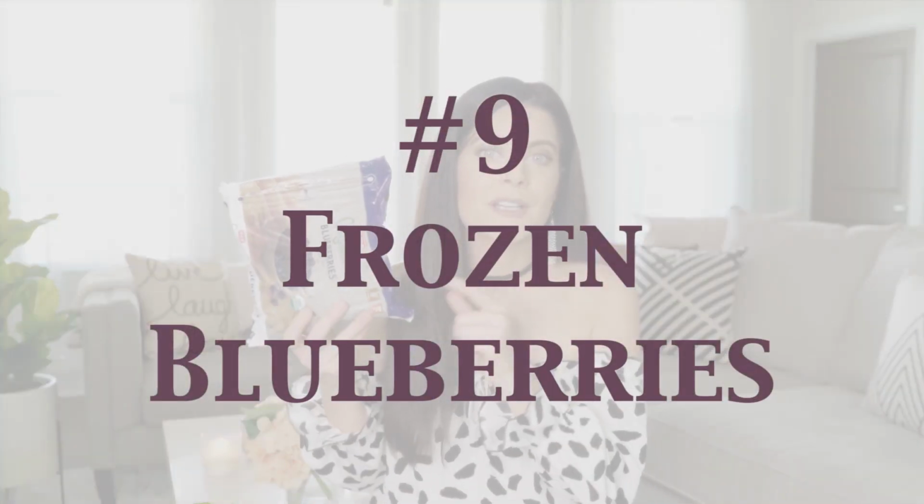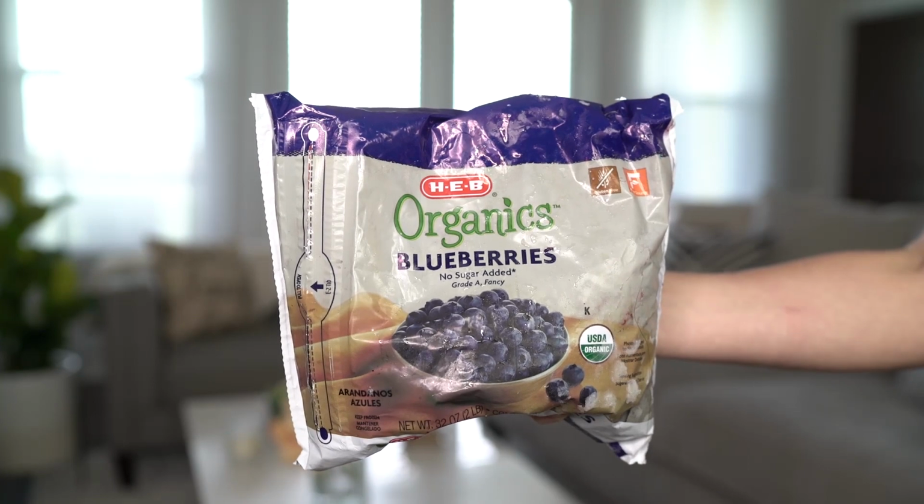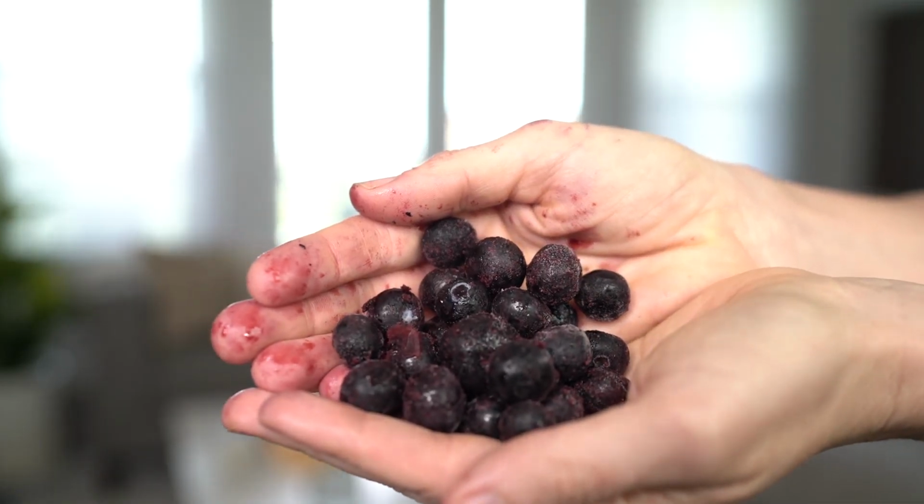And the next item I always like to have on hand is frozen blueberries. Now, anytime I'm craving something sweet, especially after dinner, but I don't really want to overdo it, it's not a cheat day or anything like that, I'll get 1 cup of frozen blueberries, or even sometimes just half a cup, and I'm telling you, it curbs my sweet tooth every single time. I don't know what it is, but there's just something about frozen blueberries that's so satisfying.